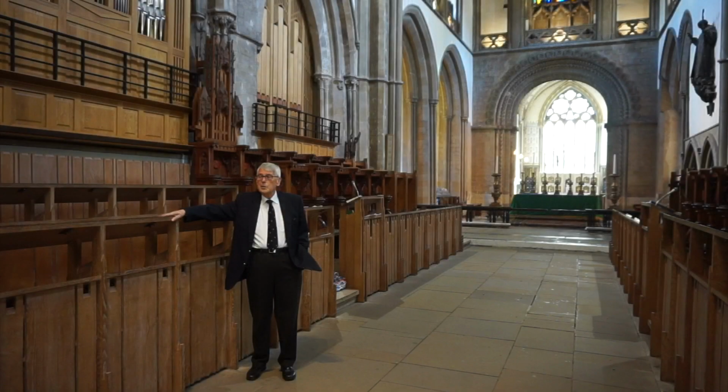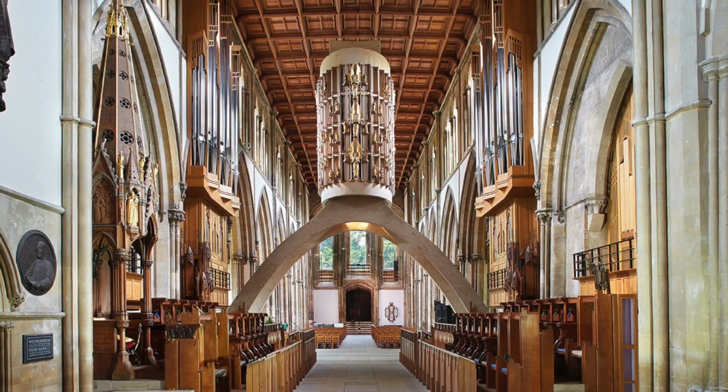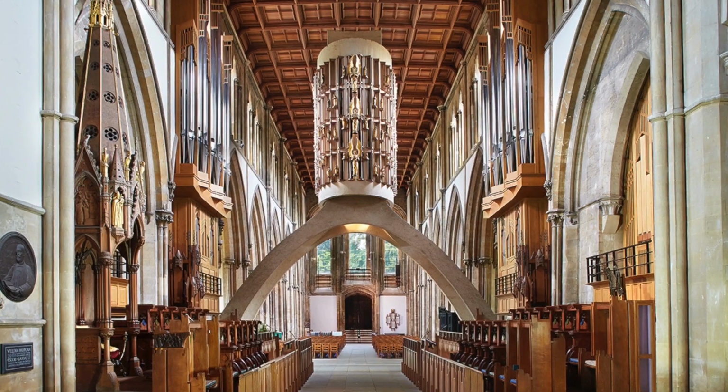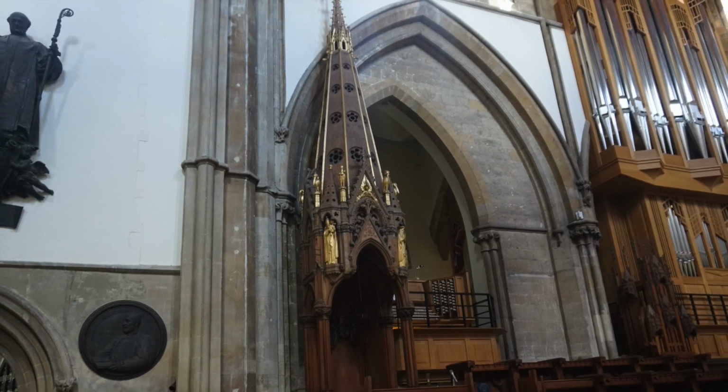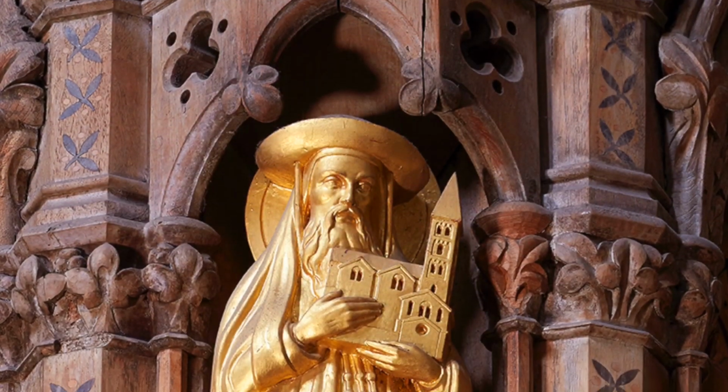And so the choir stalls are the work, in fact, of George Pace. But he made use of parts of the Victorian choir stalls, or in this case the chapter stalls, where he could. And so the chapter stalls are, in fact, rescued bits of the Victorian. The one part of the Victorian arrangement was the bishop's throne, which is a very fine example of Victorian woodwork, and it is very much as it was.